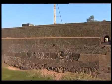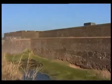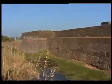This fort was built not due to any imperialistic drive or to serve any military need, but to facilitate trade and commerce.